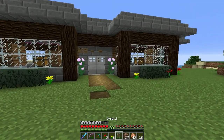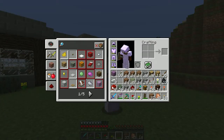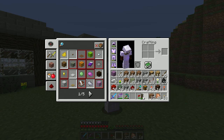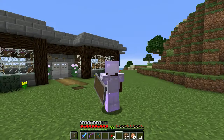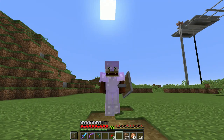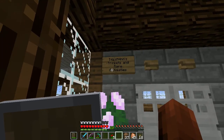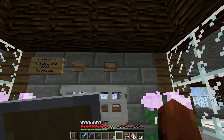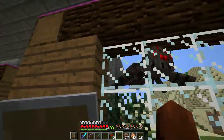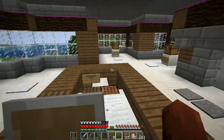So let's talk a little bit about what this shop is, because I think in the last episode... oh man, my inventory is so full. That's kind of normal for TazzMann. I won't be able to hit those buttons for the life of me. So as you can see, this is TazzMann's Trinkets and Rare Antiques. And if we go inside, you'll see we already have a guy trying to get in. He's like, "Hey, can I come in?"